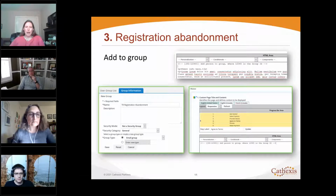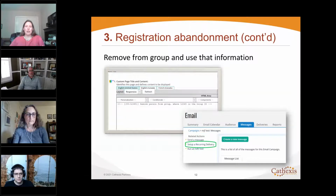The code around that U2 tag, the caret, exclamation, dash, dash, and then the dash, dash, caret at the end of the line, essentially comments that out. So it hides it from the user and it only shows to you on the admin side. If we move on to the next slide, on the thank you page, we are actually going to remove that user from the group. We do that with the U3 tag and repeat that group ID.